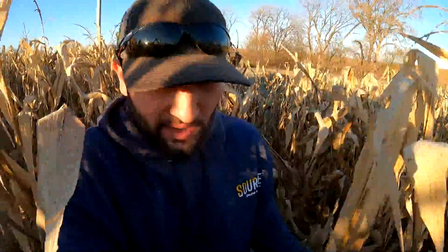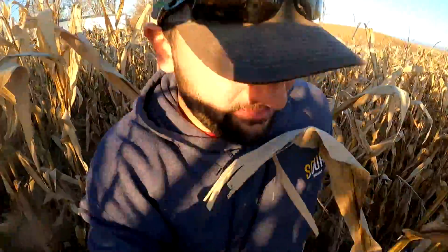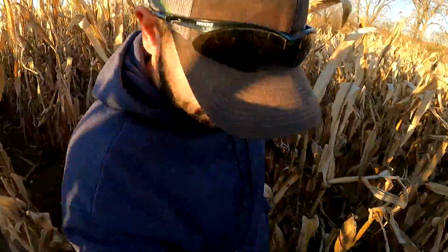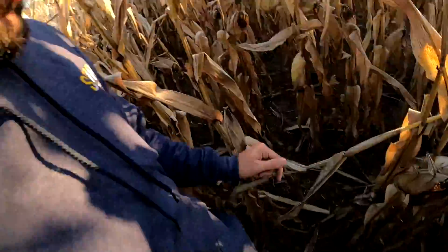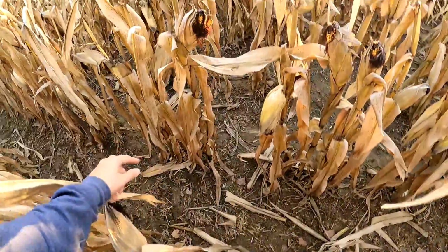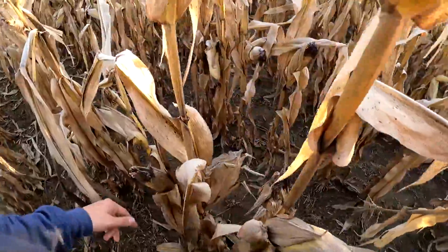But I am going to grab a couple ears and we are going to check the moisture. So I know this is a wetter part of the field. The stand is pretty poor. As you can kind of see, I'm walking, I should not be able to walk through this, no problem, barely touching leaves. Like that's a skip. We had a lot of emergence issues here.